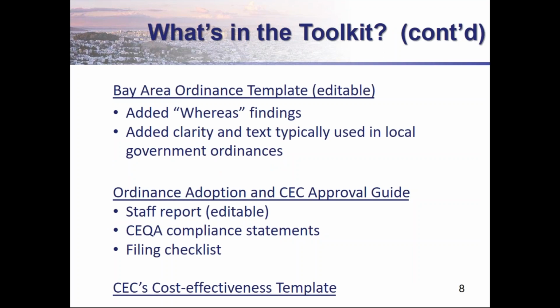So when I show here the Bay Area Ordinance template, this is essentially the CEC's template, but after the interviews with different cities, and including Fremont's lessons as well, we've added some additional language that we think helps clarify some wording in the document that removes some of the slight ambiguities to make it easier to comply with. We've also added a number of whereas findings that you would normally see in the resolution that are optional. You can add additional ones. You don't have to use them all, but they're already there for you to pick and choose from.